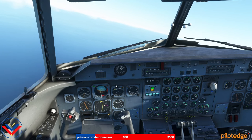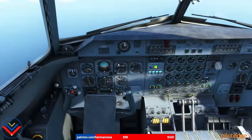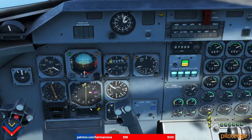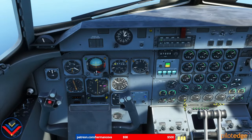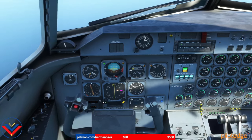So at this point, we're looking to pick up Ventura. But it's not in range yet, so. As soon as it is, this will light up and we can also get some DME too, which would be helpful.